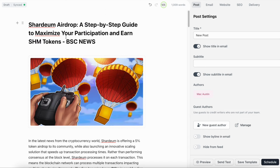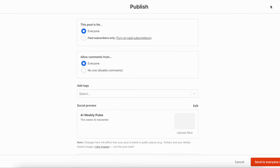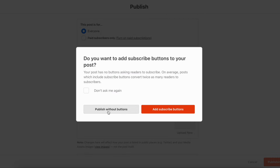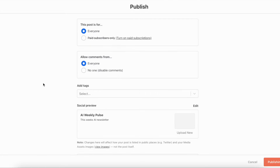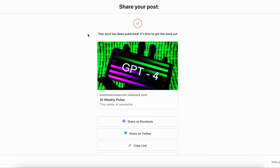So as you can see, I just created 2 newsletters within the span of less than 20 minutes, and I've copied and pasted them into my ESP of choice, be it Substack or Beehive, and go ahead, publish it. Just like that, we're done. Obviously, I glossed over a few steps, but you can go ahead and see how easy it is yourself.